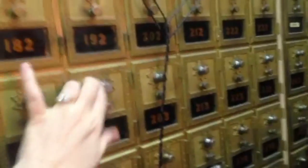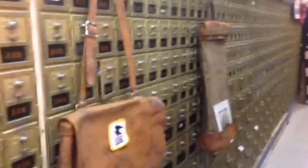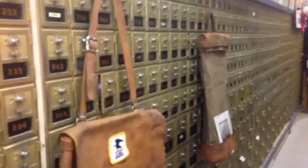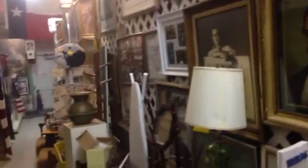So you have to have your little combination to open your P.O. box. And I've really thought about renting a box here, you know, to have Happy Mail and stuff sent to, because it's convenient. It's like 10 minutes from my house. I might do that. I probably should. And they have all kinds of memorabilia on this wall, and some of it's pretty significant, but I can't remember.